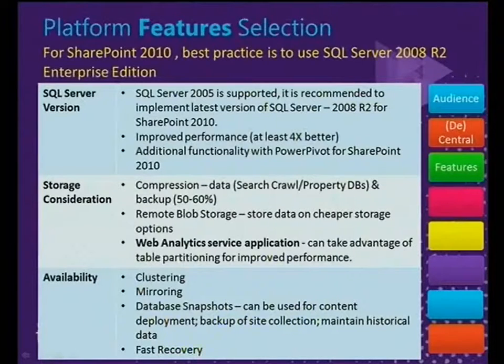From a supportability perspective, you want to be on the latest and greatest. If you're doing a deployment today of SharePoint 2010, go with SQL Server 2008 R2. There are performance improvements with the engine, and from a BI perspective, we provide a lot more integrated solutions with Power Pivot, which you'll see shortly. And from a high availability perspective, Enterprise Edition gives additional capabilities: clusters of up to 16 nodes, and mirroring for disaster recovery scenarios in synchronous and asynchronous mode from a performance perspective.